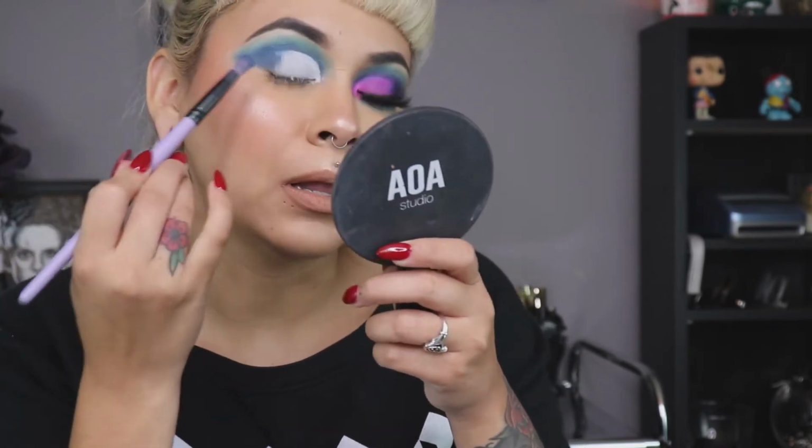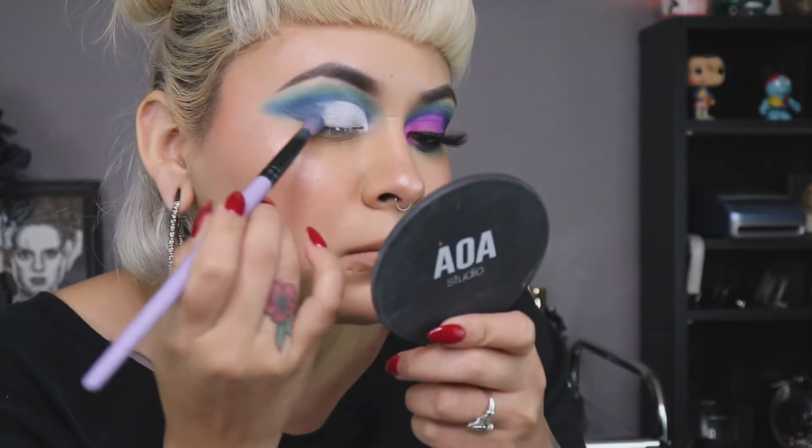I'm gonna cut the crease real quick and I'll be right back. I just finished doing my cut crease and I used a white concealer. This is from AOA Studios. It's just a dollar concealer. So now I'm gonna get a flatter brush to pack some colors. I use the same dark brown and just blend the edges of this.